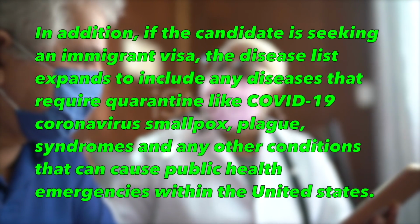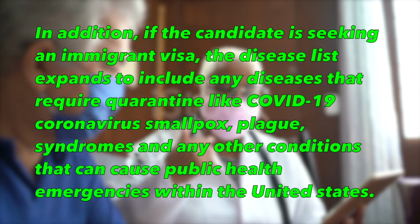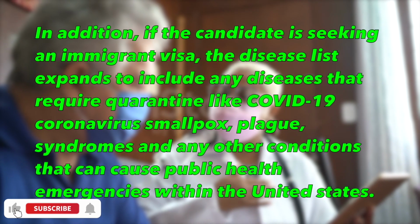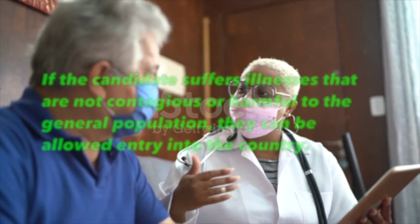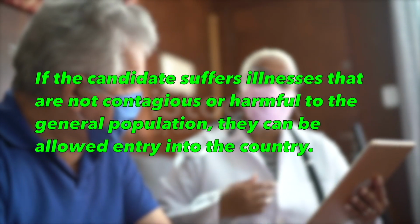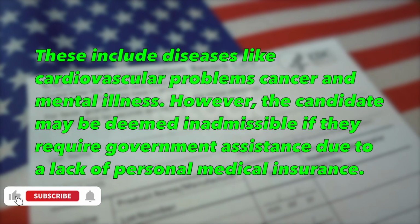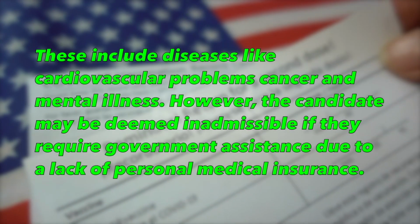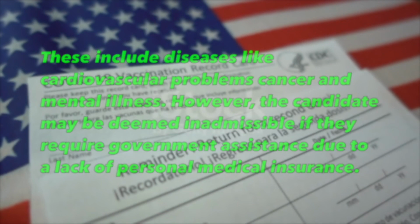In addition, if the candidate is seeking an immigrant visa, the disease list expands to any disease that requires quarantine, like COVID-19, coronavirus, smallpox, plague syndromes, and other conditions that can cause public health emergencies within the United States. If the candidate suffers illnesses that are not contagious or harmful to the general population, they can be allowed entry into the country. This includes diseases like cardiovascular problems, cancer, and mental illness. However, the candidate may be deemed inadmissible if they require government assistance due to a lack of personal medical insurance.